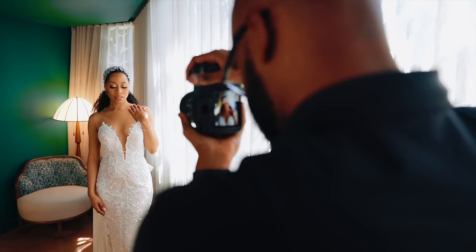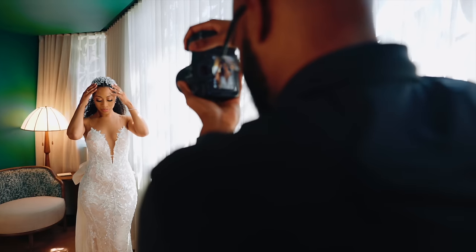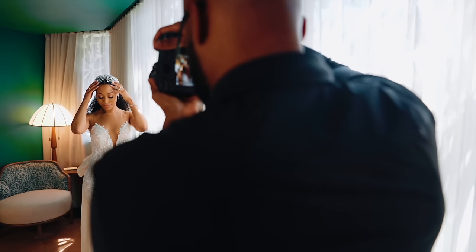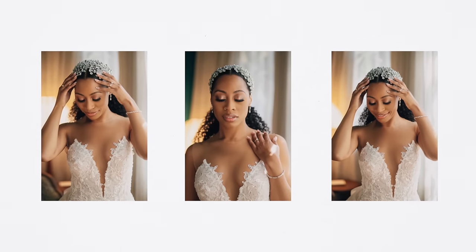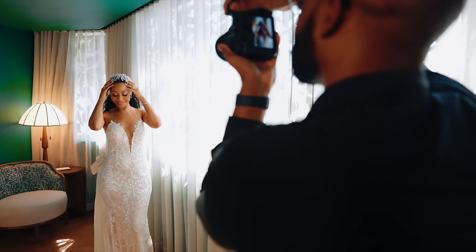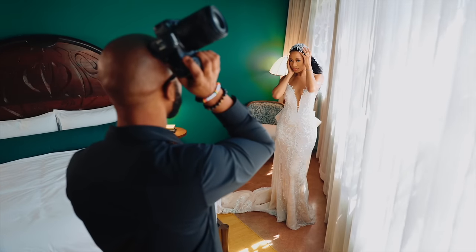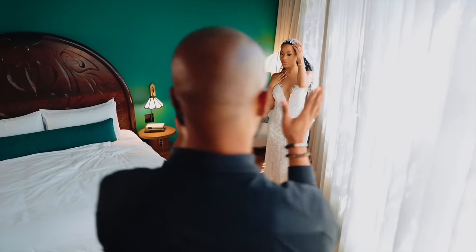Now bring your head down a tad bit. I want it to look like you're just fixing your headpiece. So with your hands, use both hands. Awesome. Could you give me a soft smile? Bring your head down a little bit more to show the headpiece, yep. And you can pick it up a tad bit. That looked a little crazy. Right there, yep. Here. See this hand? Boom. And then chin up a tad bit. Turn your body towards me.